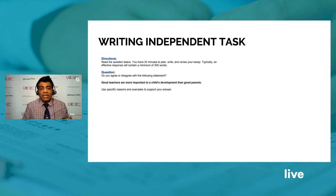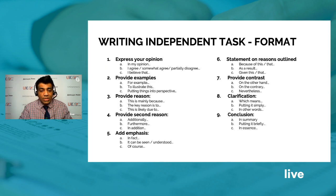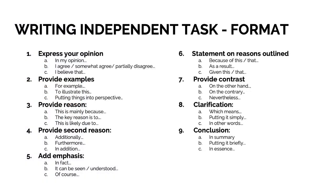So let's look at the template on which format you should be answering the question in, on slide number 20. If you look at the slide here, at first you need to express your opinion. You need to give your examples, give a reason, give a second reason, add an emphasis, and add a statement on the reasons outlined. So you have to make a statement on the reasons you gave before.